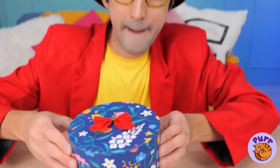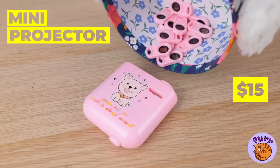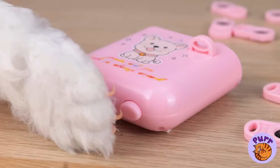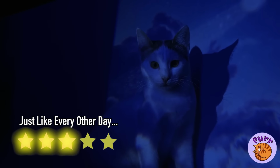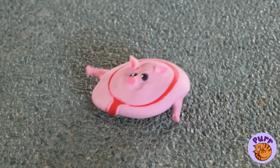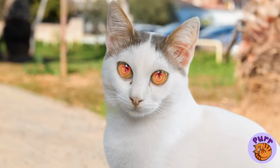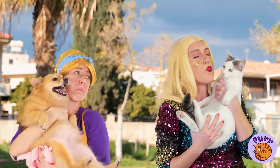I think there's time for one last present. It's a mini projector. Just put it together. Dim the lights. And Kitty's the star of the show. Let's see if Jimmy can stick the landing. Need a paw. Aw. Love is in the air. Uh-oh, looks like one of those star-crossed situations.